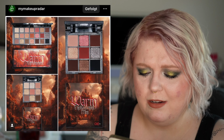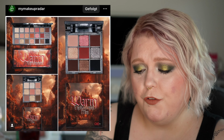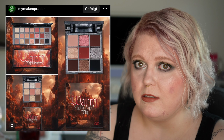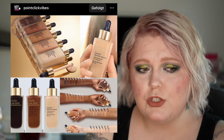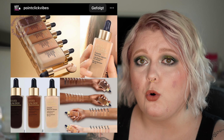Is it new? Definitely not. It's kind of boring, and boring plus big boring, but it's fall, and the packaging, the image, awesome. Can we stop releasing foundations, please? Because I have so many foundations over here. I just can't. I cannot even store them anymore.